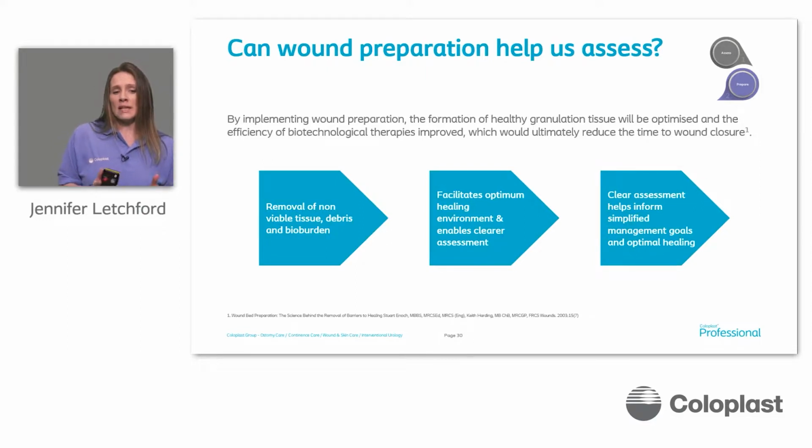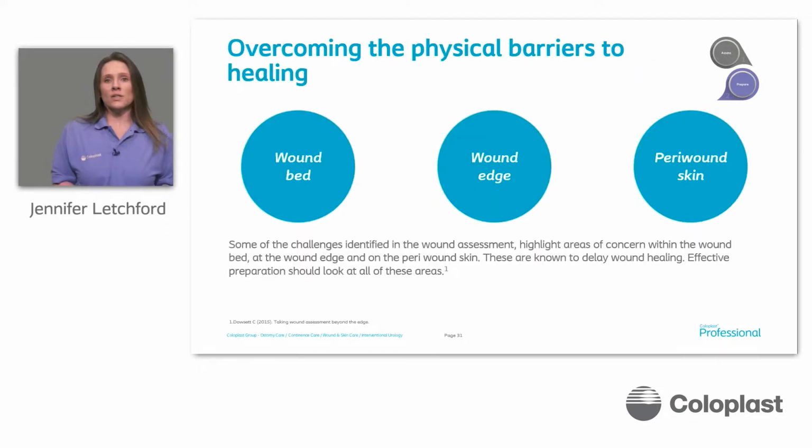Wound preparation can really help us to assess, and actually removal of those non-viable tissues and debris and bioburden within a wound can really help to facilitate an optimum healing environment, but also enables a really clear, accurate wound assessment. And clear assessment helps us to form a treatment objective and plan to help manage that patient and help them with optimal healing environments. So, overcoming the physical barriers to healing.